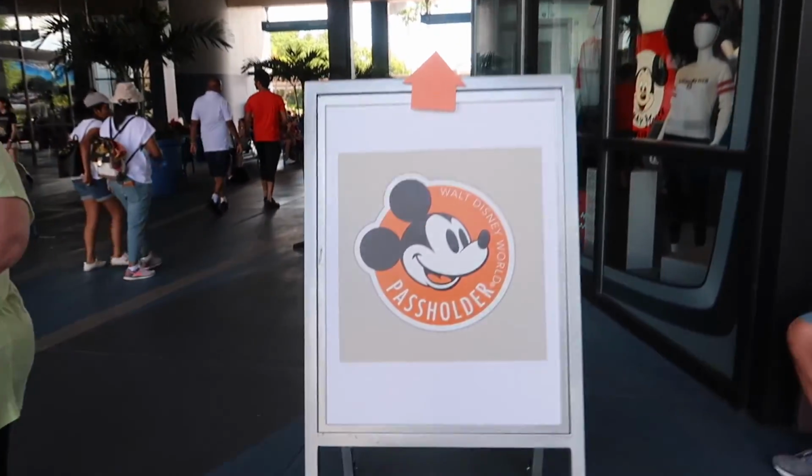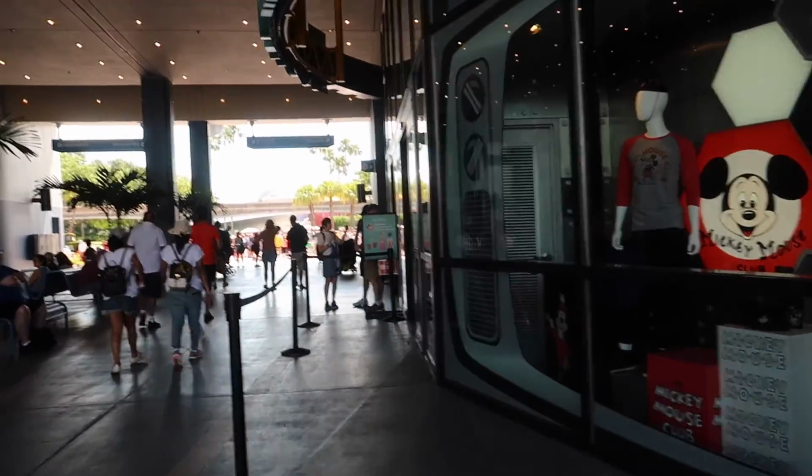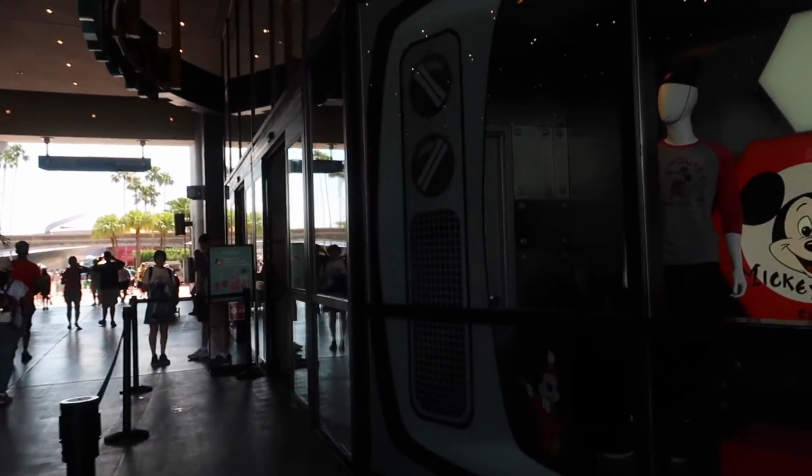Also, inside of Mouse Gears you can pick up your pass holder magnet. We all still need to do this. I don't know if we'll run in right now or come back. We decided to do it right now because there was no line, so we came in and got our pass holder magnets, and I am on cloud 9. I'm so happy because we were able to get both of them.